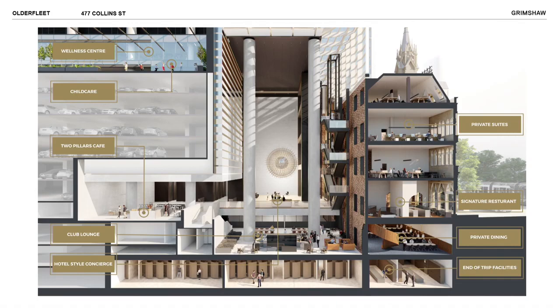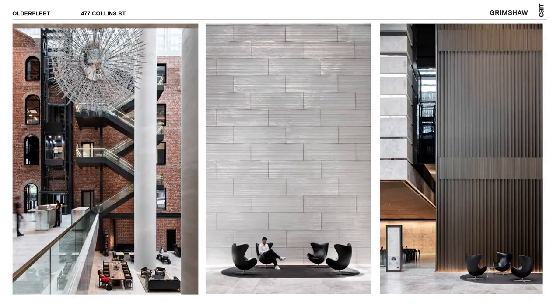And then a collection of uses in the restored heritage building, so includes private dining, a signature restaurant, a whiskey bar, I recommend, and some private suites and co-share.